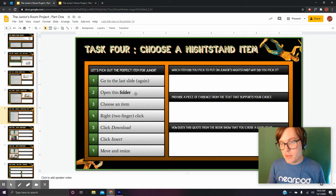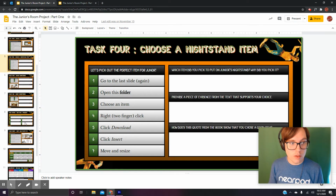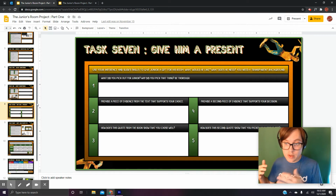But the whole time they're doing the work that they're supposed to do as freshman English students. So by the end, they're having to go get their own images with transparent backgrounds and put those into their room. So they're learning how to do the technology while doing the kind of work they're supposed to do as English students. And both of those things are ramping up as the project progresses.